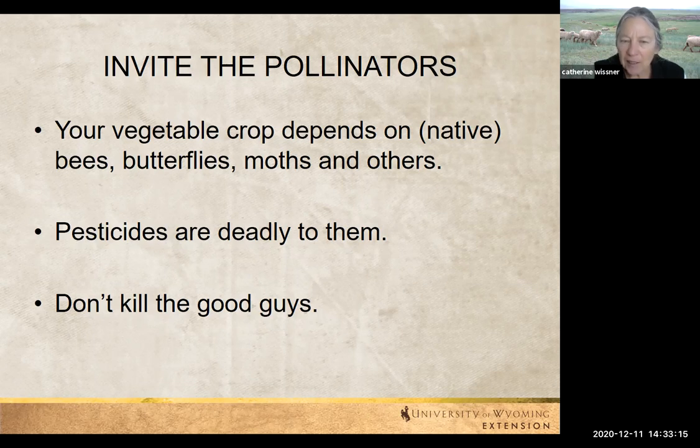If you do need to use insecticides and you call one of us, the first thing we're going to ask you is, what have you amended the soil with and what are you fertilizing with? So you want to be very careful. You don't want to kill the good guys. You've got a lot of crops, tomatoes especially, that really rely on bumblebees to pollinate them. Some of these little insects are specialists to only just a couple crops, so be very careful with what you do in there.